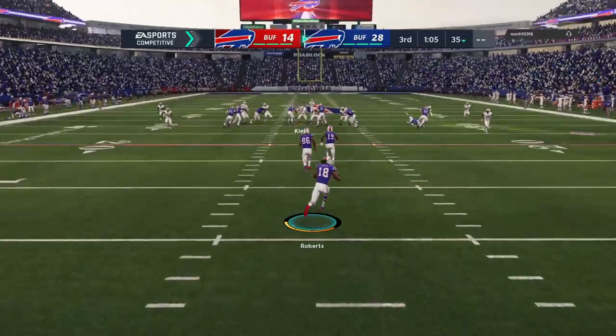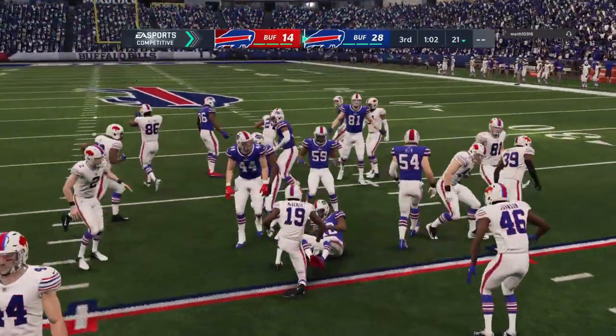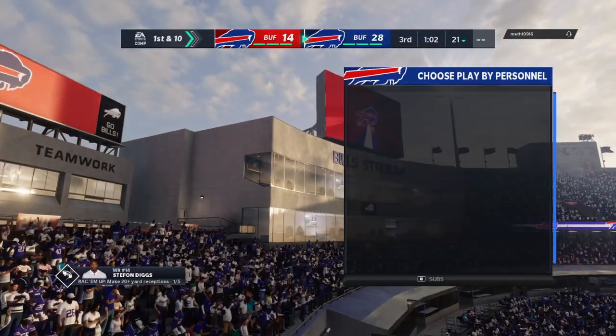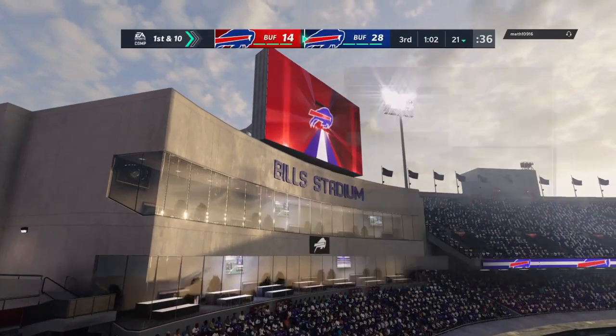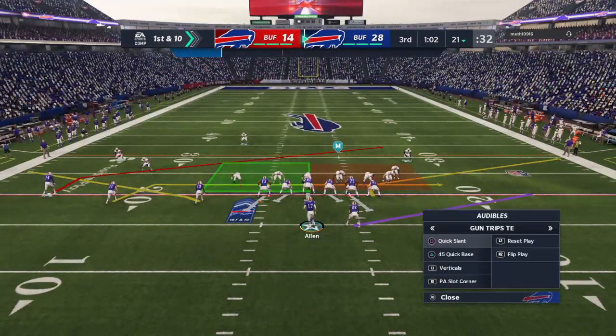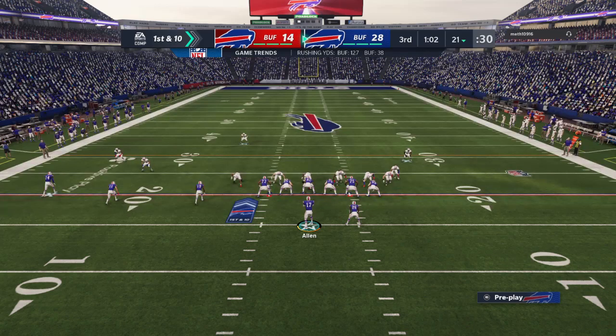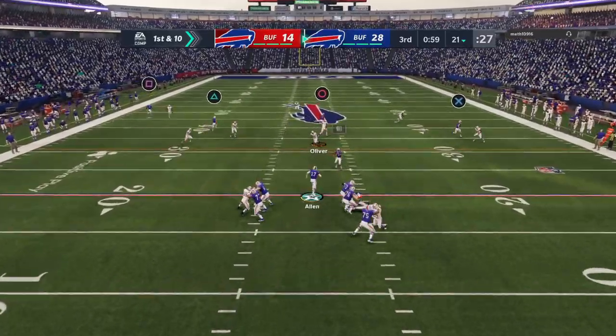Taken about 7 yards deep. And tackled at the 21-yard line, so a net negative there of 4 yards. Over to first and 10. At their own Buffalo offense ready to go for their next drive. Their lead down to 2 scores after the touchdown a moment ago, as they start with a 1st and 10. Operating from the gun, Allen.